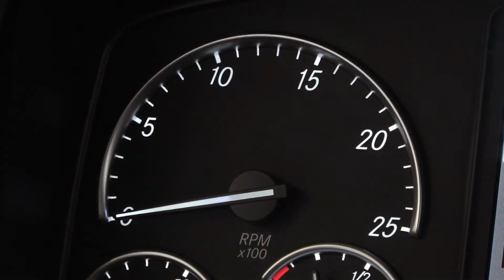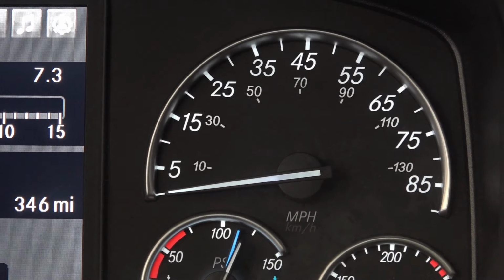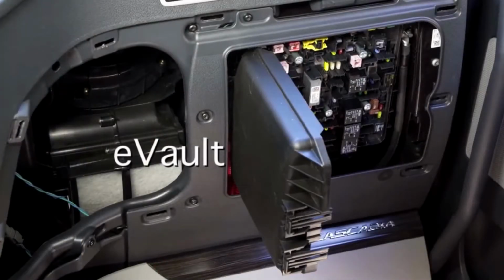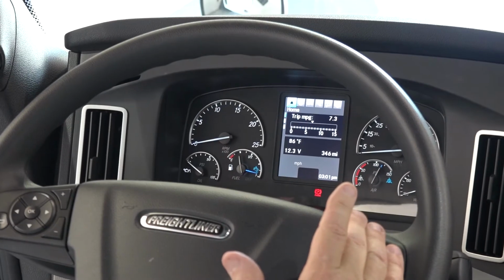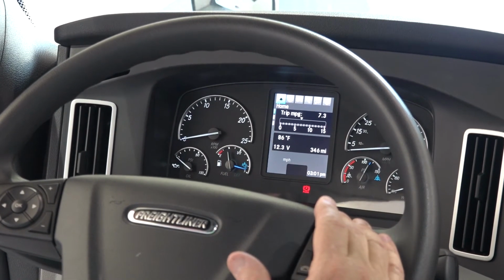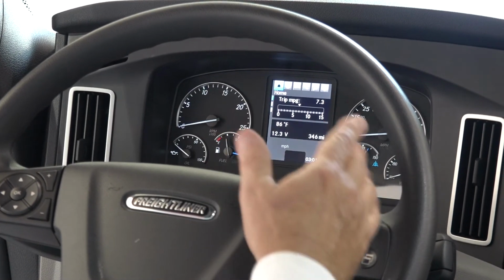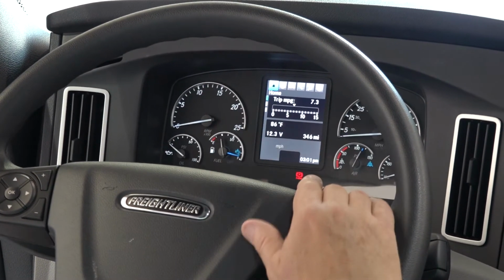This gauge, which is traditional tachometer, traditional speedometer, but all the gauges are controlled by the ECM of the truck. The ECM supplies the power to all gauges, so we do not actually have mechanical gauges anymore. The electronics gives us the benefit of sharing this information, and sometimes we share it more than once in the same dash panel, and I'll show you in just a minute.